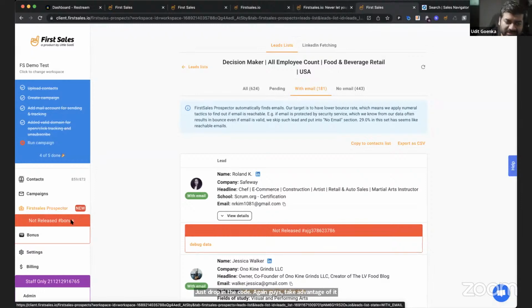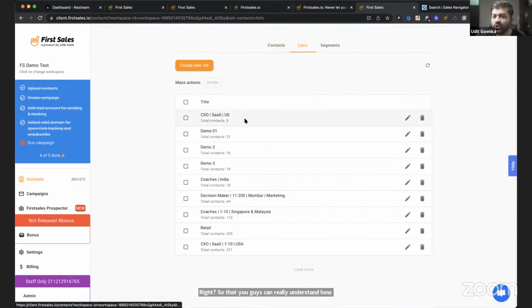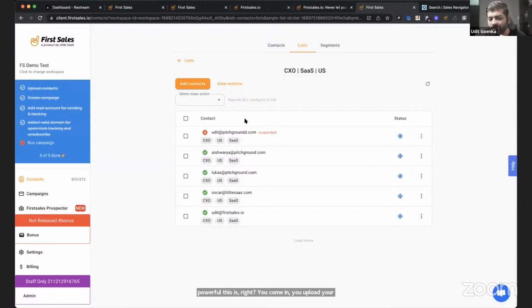Okay, some of the people are asking about the outreaching feature, guys. So once you have the data over here, I'm just going to quickly brief you about outreaching, right? So that you guys can really understand how powerful this is. You come in, you upload your data over here, you create your list, and we are the only cold email platform in the world to have the ability of doing your list cleaning right inside the platform, right?